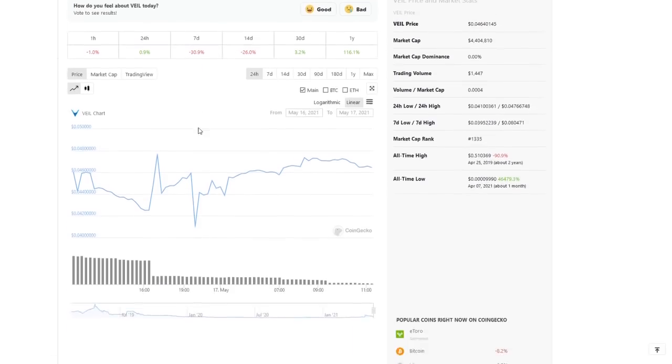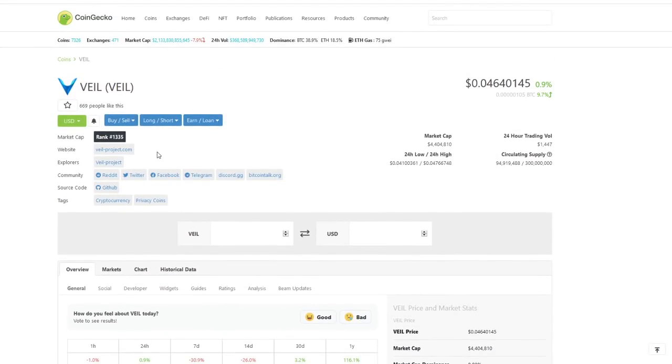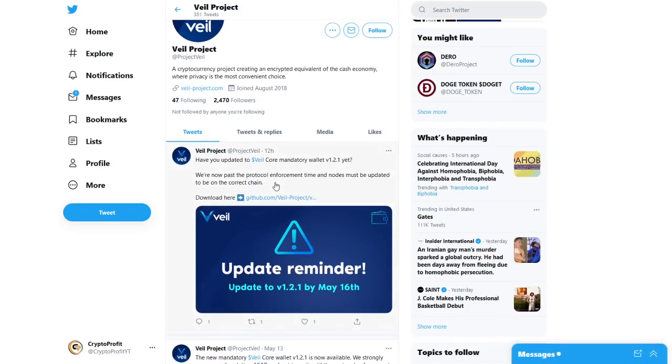If we jump into it, we do see in the last 24 hours about a 1% increase. So the quickest way to find out if this project is dead or not is to go straight over to their Twitter. It has the community pages right here, including Reddit, Twitter, Facebook, Telegram, and Discord, as well as whatever else they have. So we're going to do it very quickly by just going to Twitter and seeing when the last time they tweeted was. So 12 hours ago they tweeted. That's actually a very, very good thing for us.